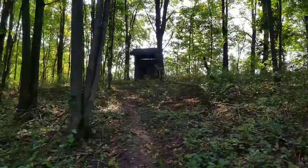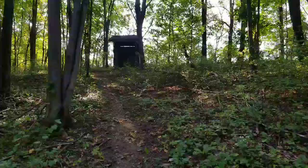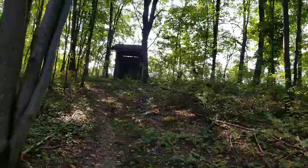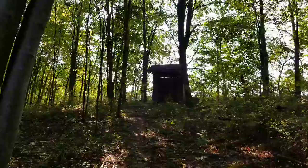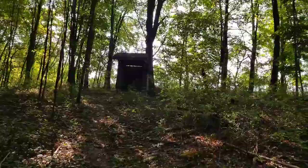Just as I thought, there is a shelter at the top. We make our way up there, and I'm going to stop and get a little drink of water, maybe rest a little bit, and then we'll continue on the trail.